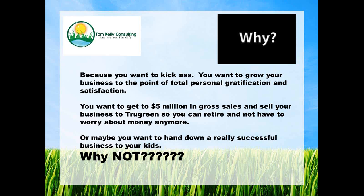If you want to grow your business to the point of total gratification and satisfaction, you need to implement these processes. If you want to get to that $5 million range so that you can sell your business to TrueGreen and so you can retire, that's why. If you want to grow your business so that you can hand it down to your kids and create a true family business, that's why.